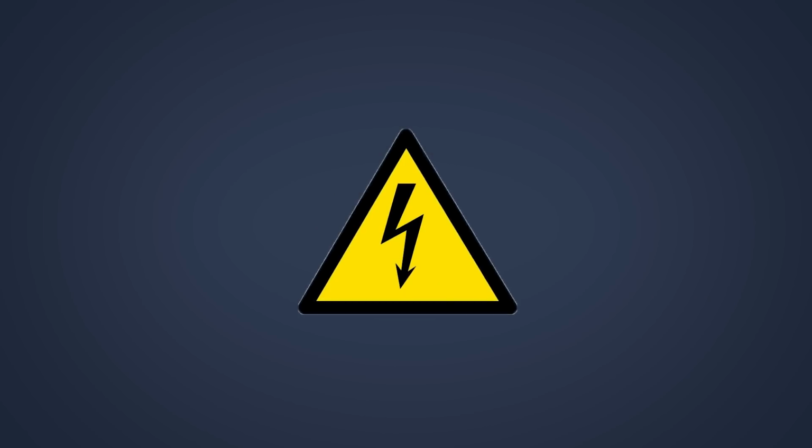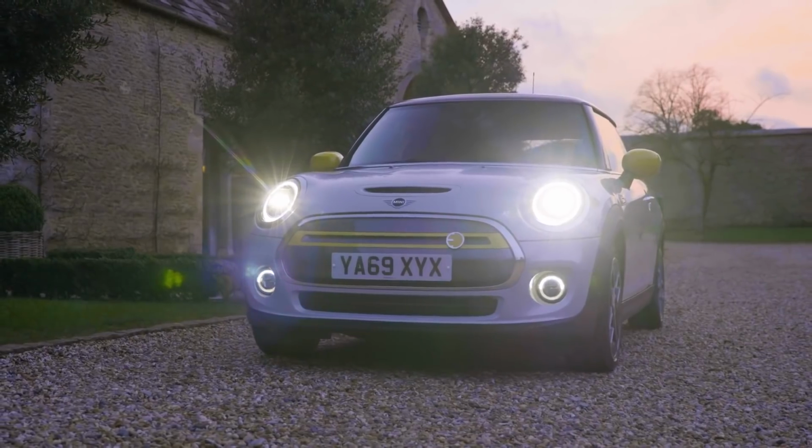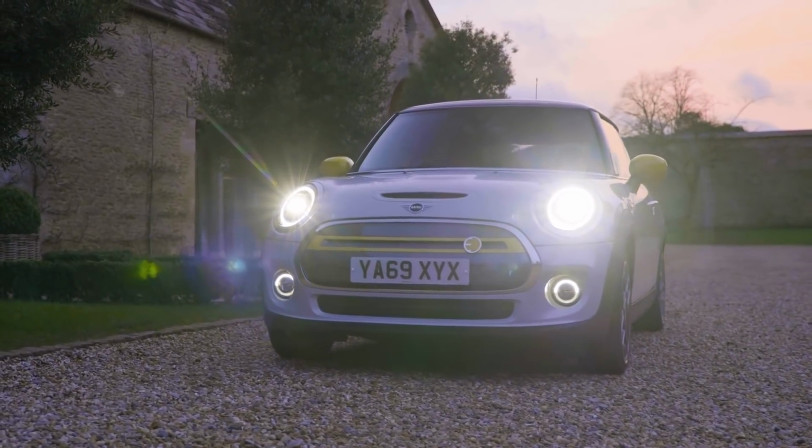Are electric cars actually cheaper than petrol? That's the question that I've been wrestling with recently. Last week, I compared a Mini Electric with a petrol Mini Cooper to see which one was better value. And the answer was basically, it depends. You can go and watch that video by clicking here to see how that turned out for cars at the lower end of the EV spectrum, lowish.